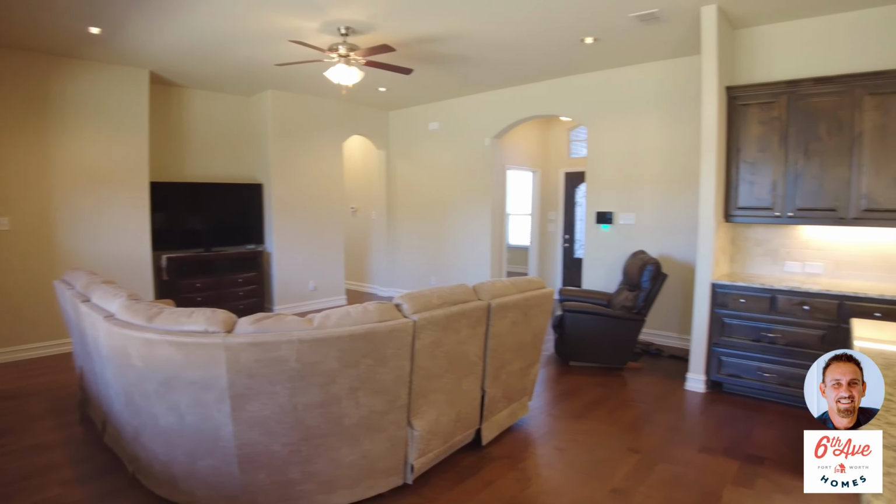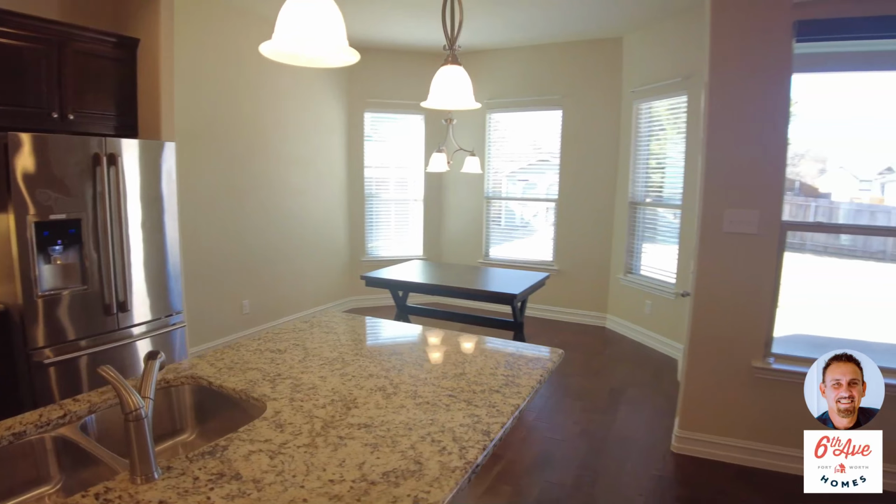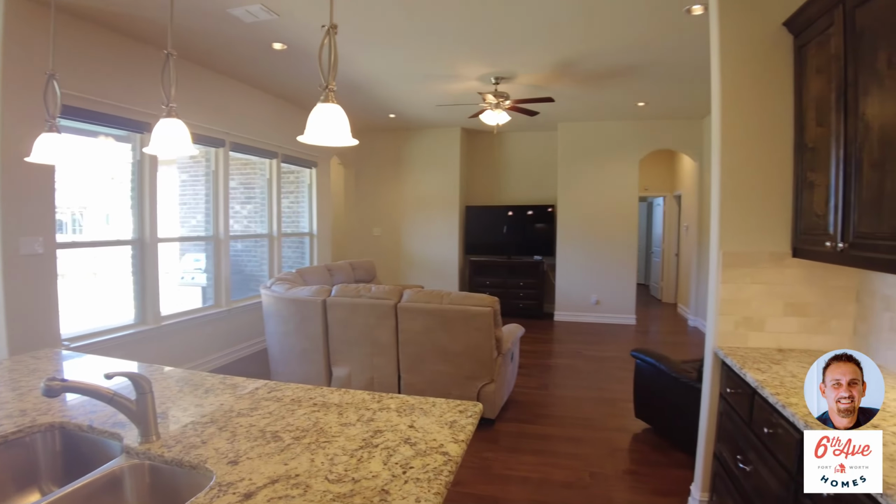The kitchen is connected to the living room, so it makes a great space for your family. You're gonna love the buffet, the island, granite, breakfast bar, stainless steel appliances, and tall upper cabinets.